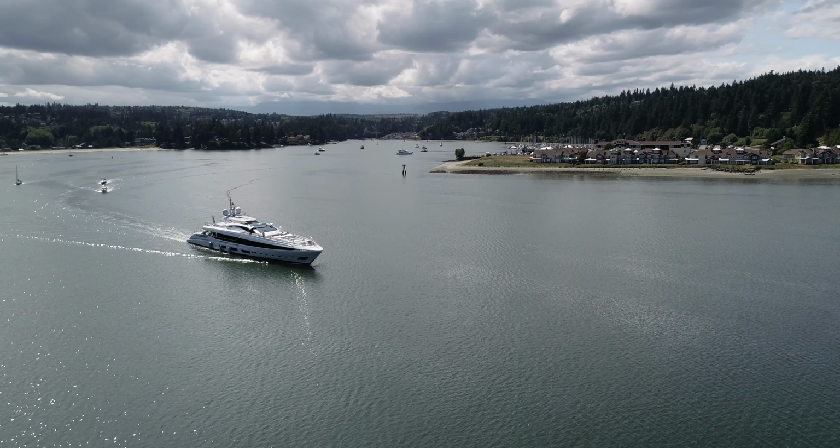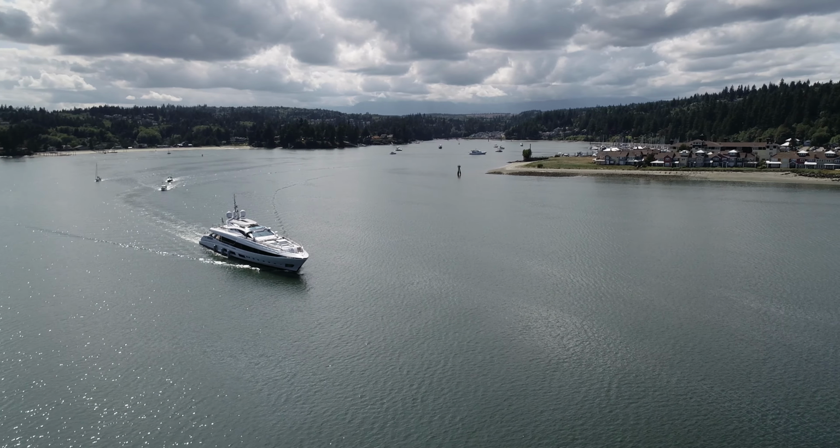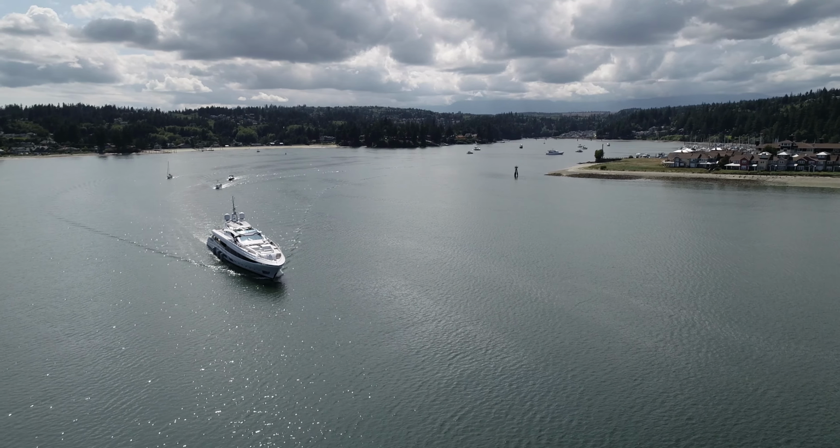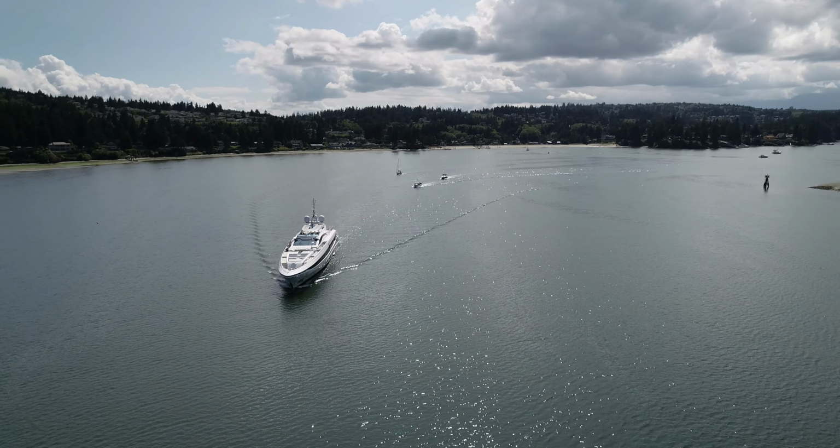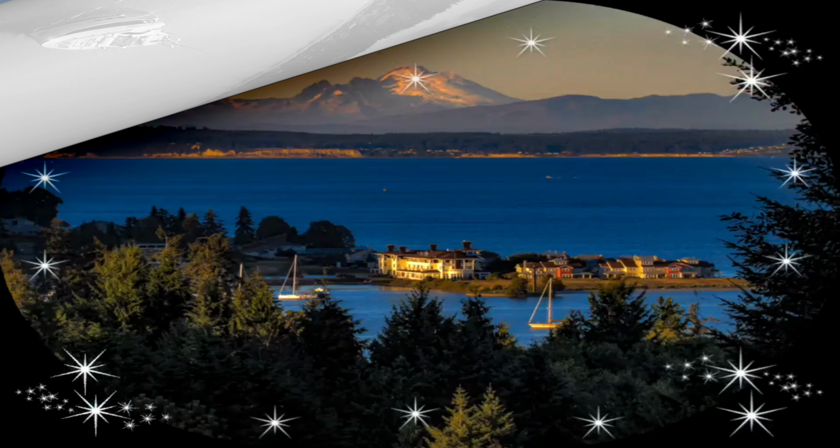So as you can see, we attract some attention. Every so often we get a real yacht through here. It's kind of nice to sit back and watch. Makes us feel like a star.